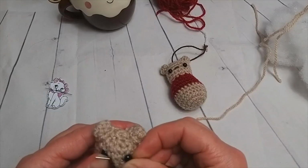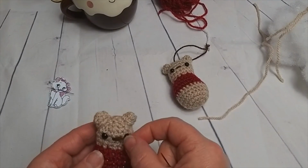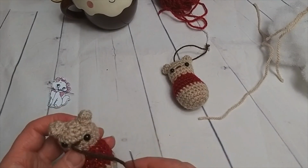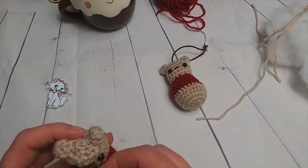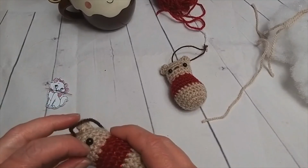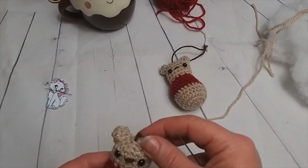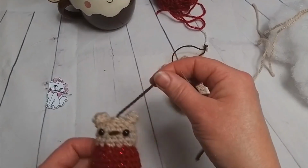I'm going to go through just once and then have a look at it. Do I need another one? I'm going to do one more, and then I think I'm going to bring it out up at the top of his head. Oh, he's got a slightly fatter nose than the other one. Doesn't matter, does it? No, he's so cute.